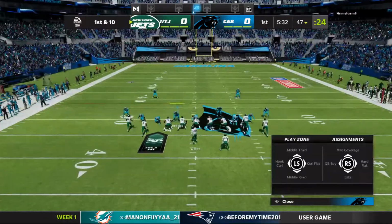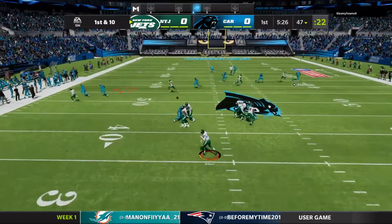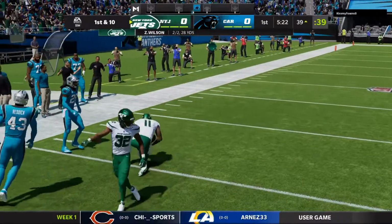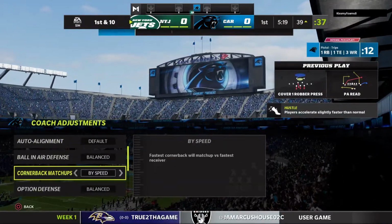A big hitter to start the drive has him up near midfield here for 1st and 10. Off the play fake, here's Wilson. Open man is Denzel Mims. And they'll get him down as he's inside the 40. That's good for a Jet first down, a gain of 13.